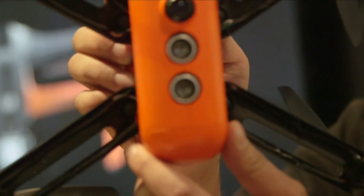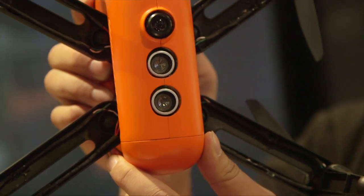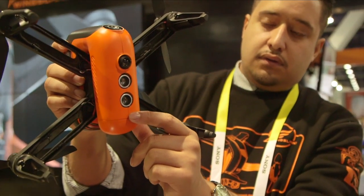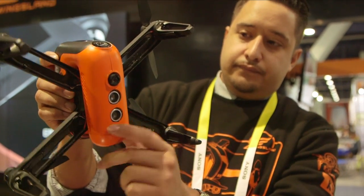Russell, can I just ask you to lift the drone up to show the camera the underside? And I think you can see there is one optical sensor and two ultrasonic sensors. Ultrasonic sensor is a height above ground level. The optical sensor is kind of like the technology used in optical mice, to track a pattern on the ground. DJI have this, 3DR have this, but it's good to see it in something this size.